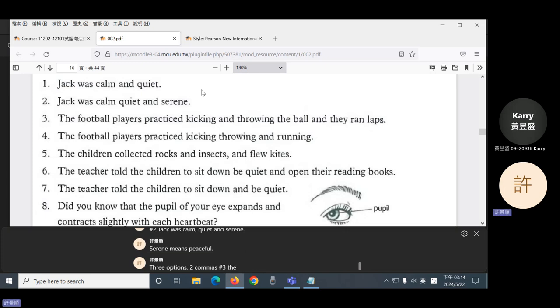Number three, the football players practiced kicking and throwing the ball and they ran laps. To run laps just means to run circles around the track. Commas? Yes, one comma here. They ran laps is a complete sentence. They is the subject, ran is the verb, laps is the object. So you need a comma before the and. Number four, the football players practiced kicking, throwing, and running. Three options, two commas. Number five, the children collected rocks and insects and flew kites.